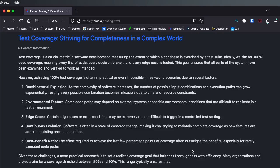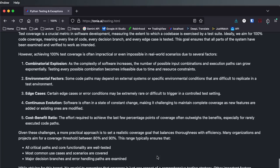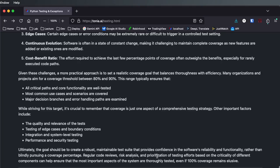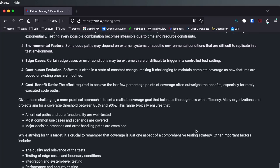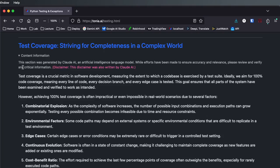So there is some text here on this site that I left for you to read. I'm not going to read it to you here today, but it talks about test coverage and what we are striving to achieve with test coverage, why it is hard to get 100% coverage, and what we can aim for, and what we should really look at as our test suite as a combination of things in general, in addition to test coverage. This actual text content information here was written by Claude AI. I have read through it and confirmed that it is well written, and I agree with all of it.